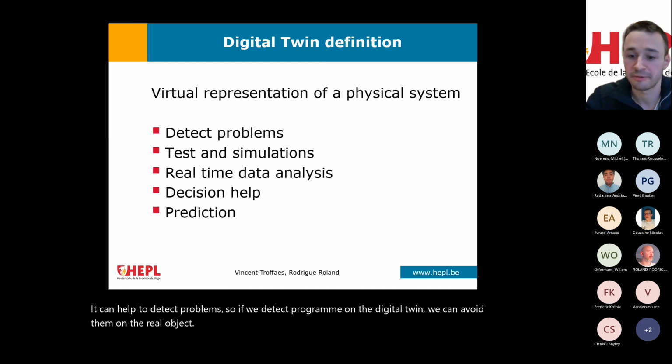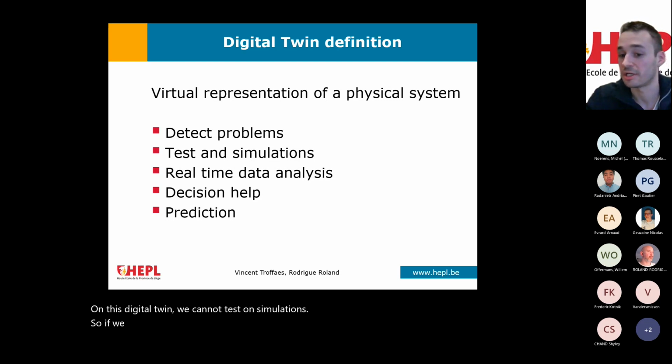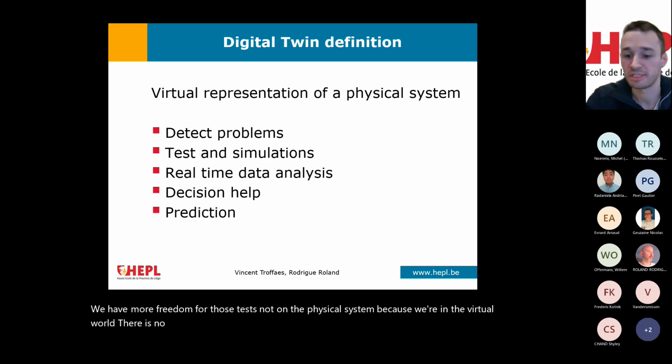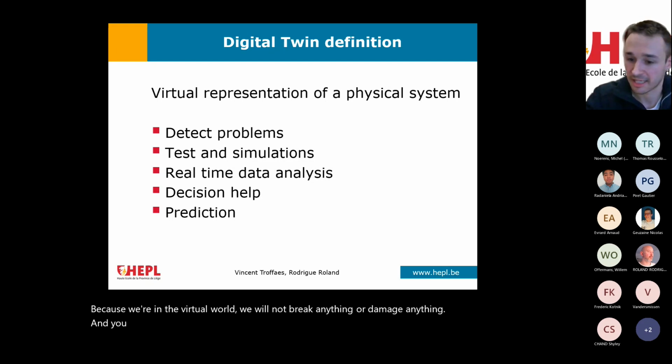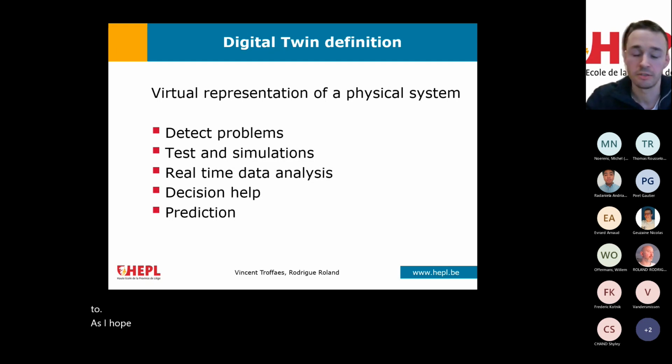On this digital twin, we can run tests and simulations. So if we can do all those things on the digital twin, we have more freedom for those tests than on the physical system because we're in the virtual world. There is no constraint in disponibility or feasibility. There is no risk because we're in the virtual world. We will not break anything or damage anything. And you can also get real-time data analysis, and with artificial intelligence, this can be used as a help to take decision, to make prediction.